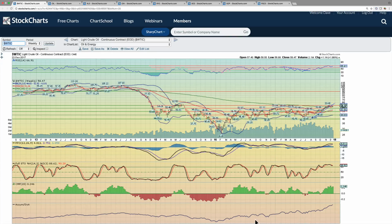And look at the accumulation. I mean, this has been huge ever since 2016. It basically hasn't let up. Now, on the one hand, you might say that's a lot of speculation that's in the market, maybe, but the price and the technicals suggest we're moving higher.